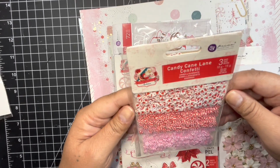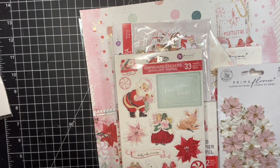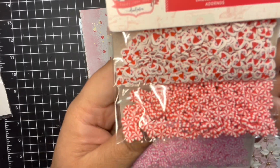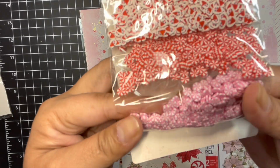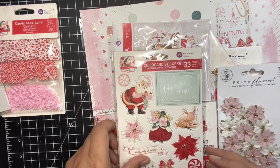So I got these little Candy Cane Lane confetti, and it comes with little Santas, little peppermint candies in red, and pink candies. These are so cute. So excited to have that.